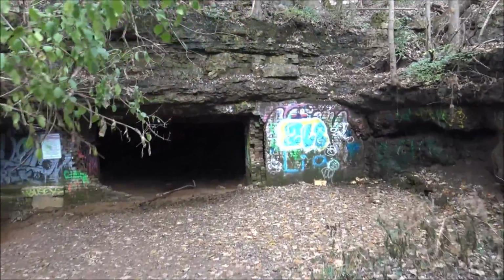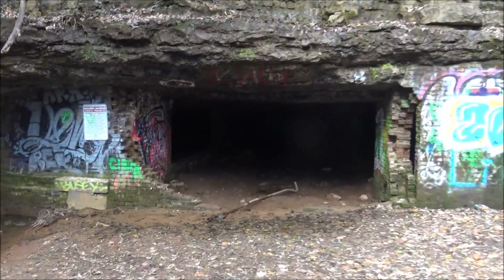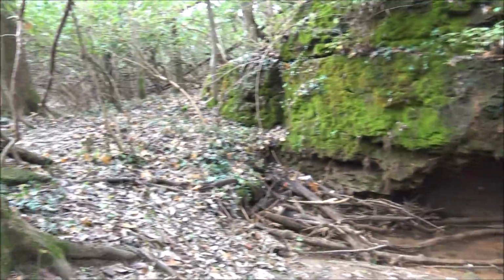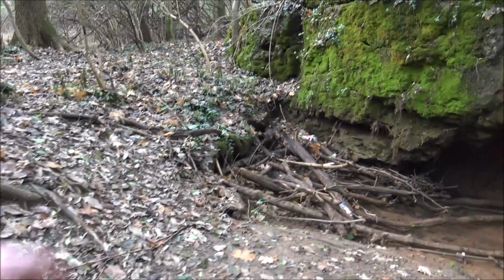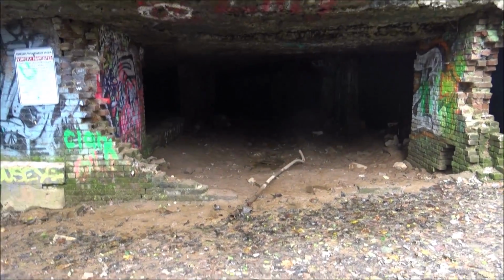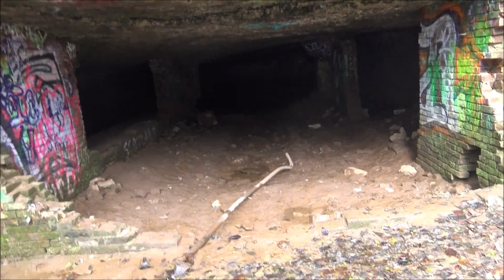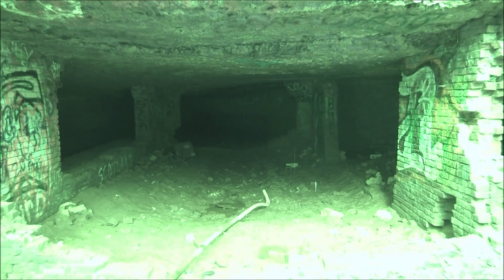Just walk up. Sauerkraut Cave. Sauerkraut Cave. Yeah, that opens up pretty big. Be careful, it's really muddy over there. Guys, I'm going to go ahead and say I'm not going in here. Let me hit night vision so you can see back in there a little bit.